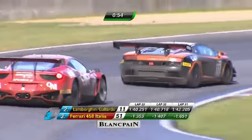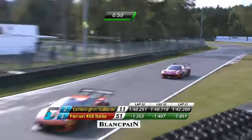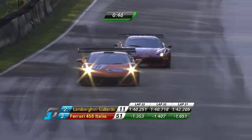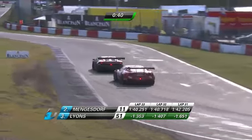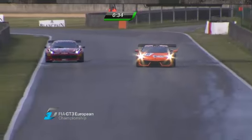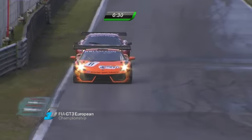Michael Lyons may get a shot when he makes the run down into turn 12. That's the corner that they're now about to approach. I wonder if David Mengsdorf destroyed his tyres in the opening laps of his stint, because he pulled away from Michael Lyons very, very quickly indeed. Lyons is now tucked right up behind as they exit turn 12. Nerves all over the place as our race leader is coming across the line now to start his final lap.